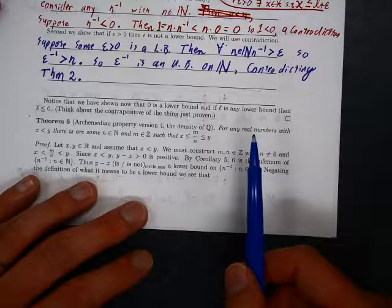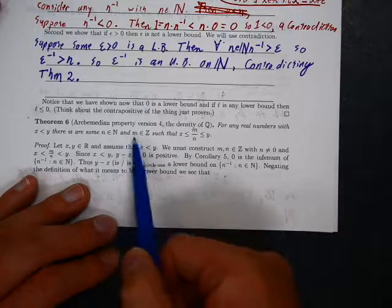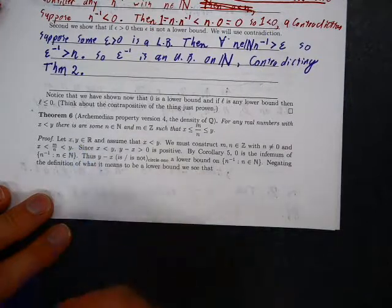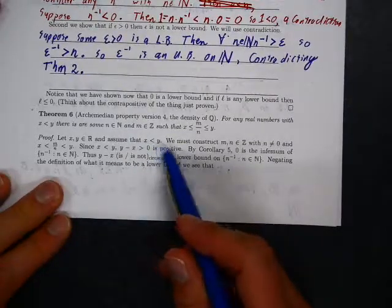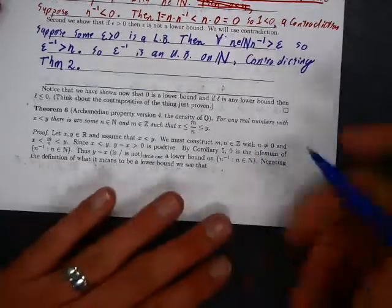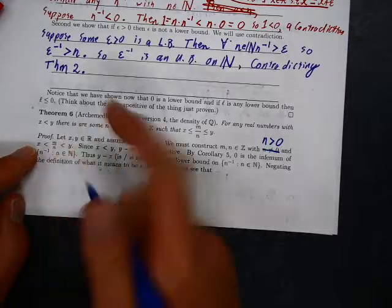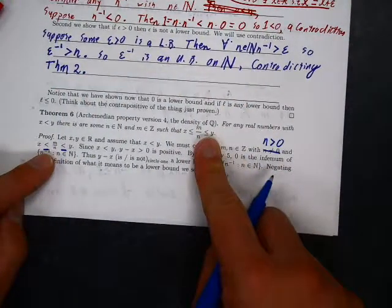So let's prove that for any real numbers x and y with x less than y, there are some natural numbers m and n with x less than m over n less than y. Less than or equal to. It could be less than. We'll prove less than or equal to. All right, well, let's do it. So let's consider any x and y in R and assume x is less than y, as we must. We have to construct some m and n with n not equal to 0, n bigger than 0, and x less than m over n less than y. Let's match the symbols. That's what we need to show.